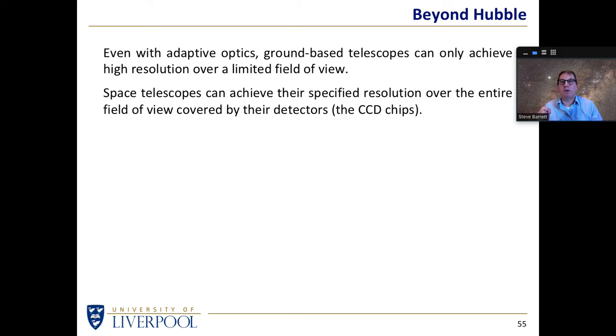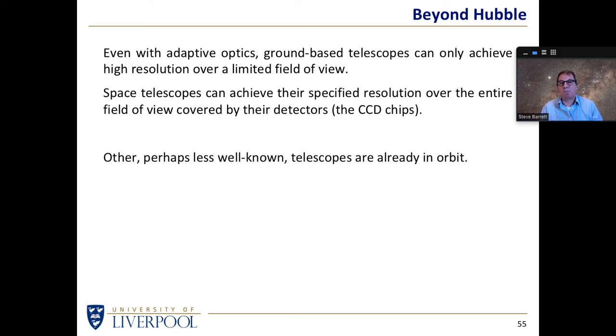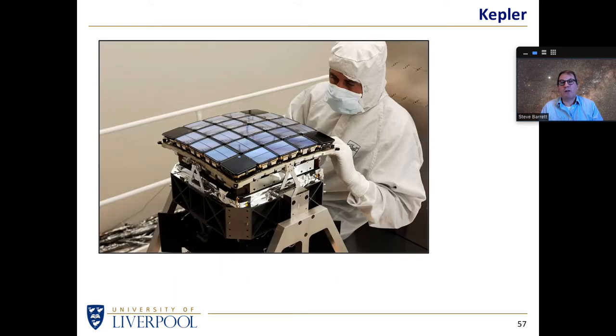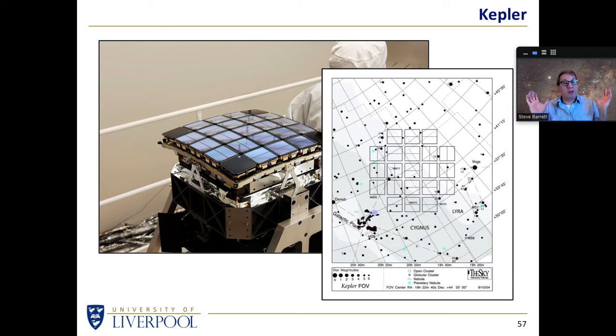And that's not something you can say at the moment with adaptive optics of ground-based telescopes. Let's just remind ourselves about other telescopes that are in orbit or have been in orbit. Kepler had a very specific mission to find Earth-like planets orbiting other stars. And it did that with a very large detector. Remember, if you compare that with what's in the Hubble Space Telescope, you can see the detector in Kepler is huge by comparison.